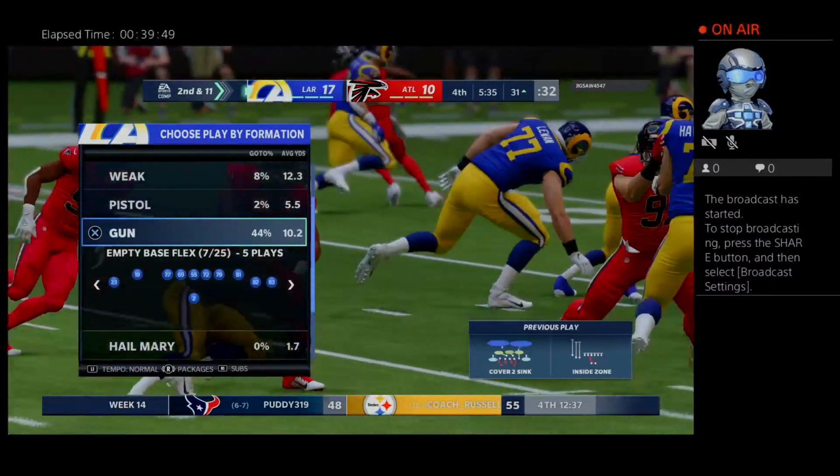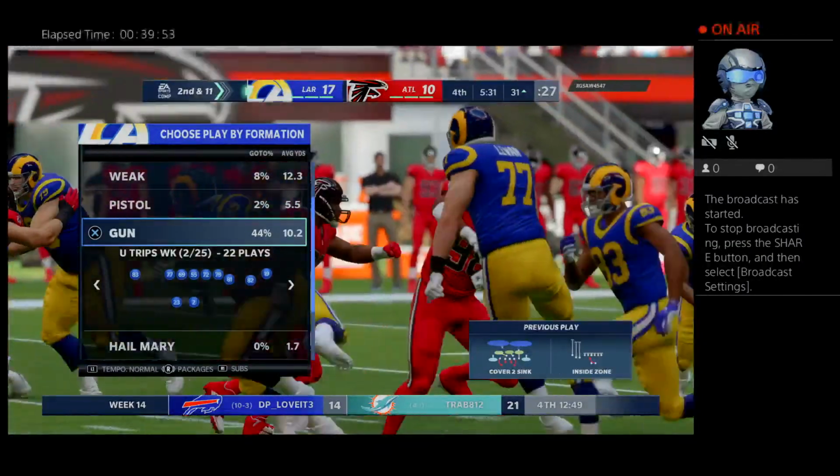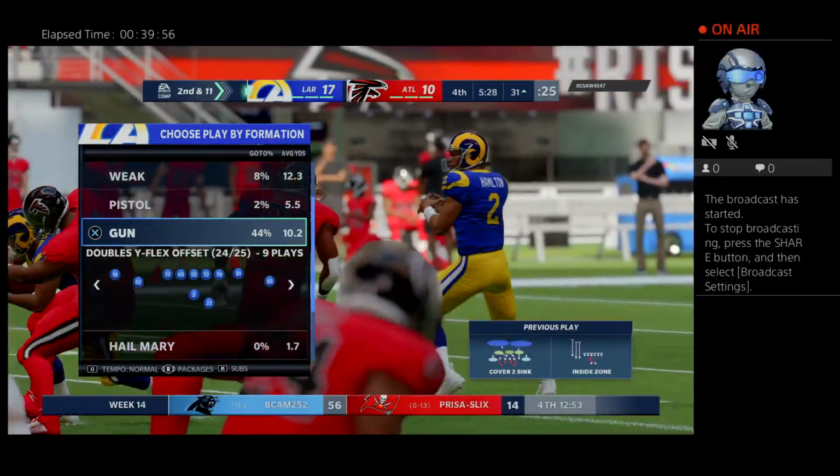Sometimes you just sit back and marvel at what he can do defensively. Speed, strength, quickness. He's the whole package. And that package just wrapped up the runner for a loss.